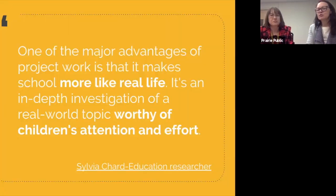And you touched on this in your conversation about the dessert versus the actual learning, that this is the difference. A dessert project probably isn't like real life. Like, that's a nice fun project, those are going to be more connected to a school-based environment. A true project-based learning experience is going to feel more like real life. I love this quote: it's an in-depth investigation that is worthy of children's attention and effort.